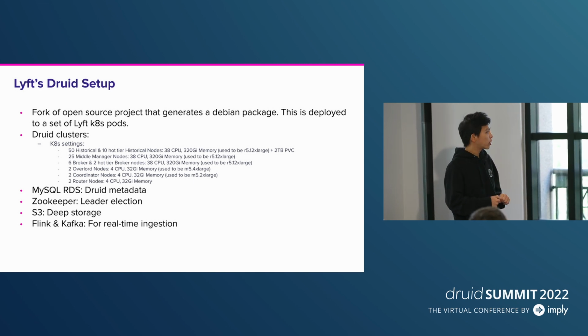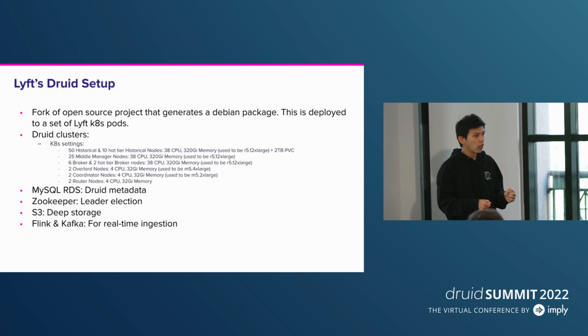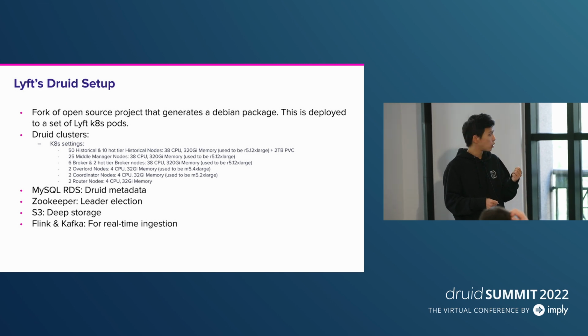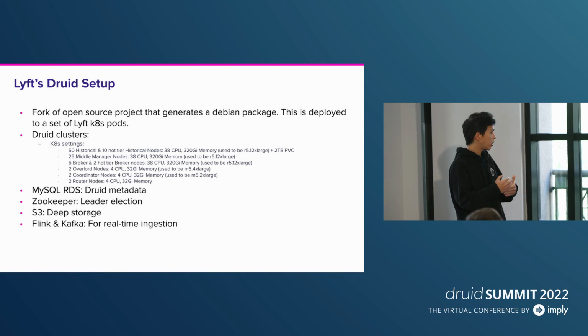One is that we are using tiering for historical and broker. We had a hot tier broker and hot tier historical, specifically serving use cases which require tighter SLOs. Another thing I want to call out is that we used the router in front of the broker. This is not for every case, but we use the router to directly connect with Mode, which is a third-party visualization tool, and we used the Avatica JDBC driver on top of it.